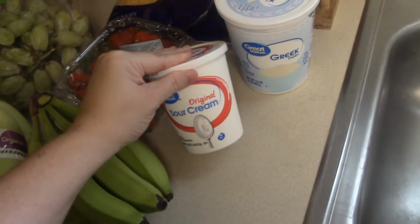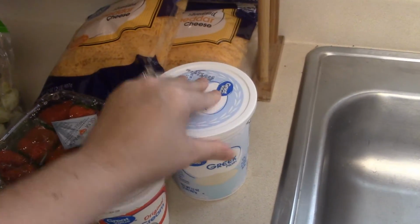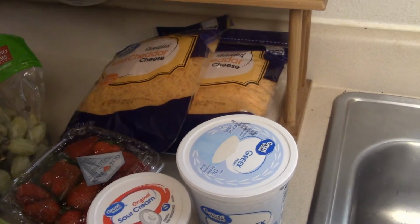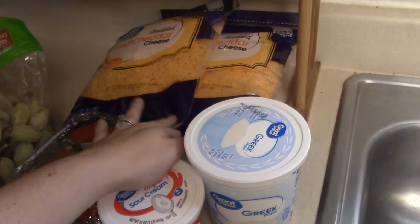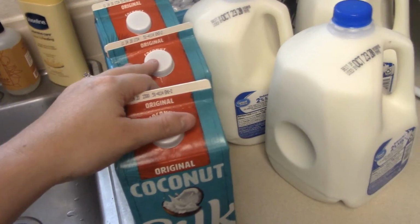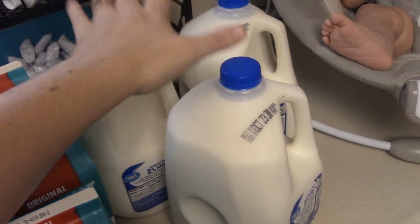We'll see. Kids eat sour cream quite a bit, so I probably chose the wrong size, but when you're ordering on Walmart, you have to pay more to do that. Greek plain yogurt is what I'll use in my smoothie or just eat it for breakfast. We have shredded cheese, which we use 3 meals a day, breakfast, lunch, dinner. We always find a way to use cheese, so we keep quite a bit of that. Over here we have coconut milk, which is what I put in my smoothies and in my coffee. Kids milk, we have some milk in the freezer, but I was ordering, so I just decided to get some more.